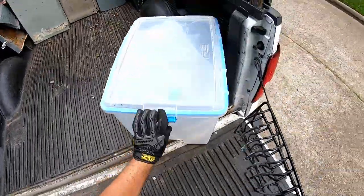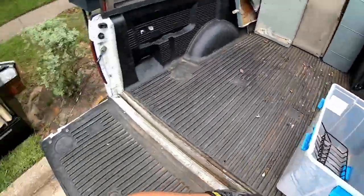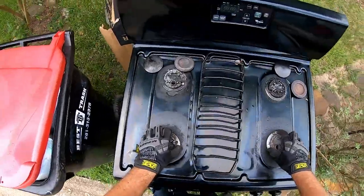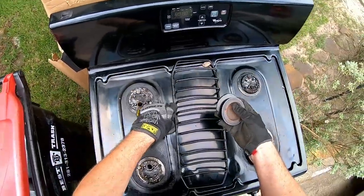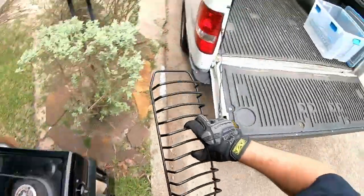Just put all this right here for now. How about that? Meet me outside. Those are good. I found a stove once where these were like all brass. That was pretty cool. Okay.